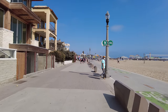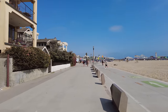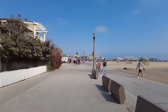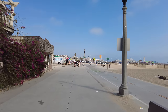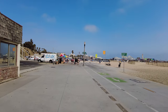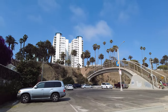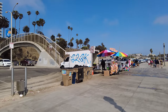I also like how there's a little bit of separation between the pedestrian area and the cycling area with these stone barricades. Also, there's some areas here where the cyclists need to dismount, so it's not completely separated. Here's another pedestrian overpass to the top there. That actually looks pretty good.